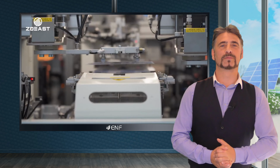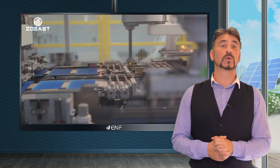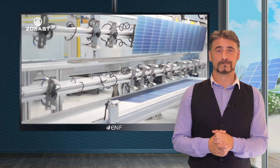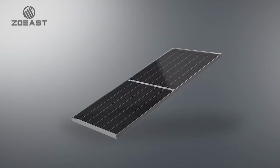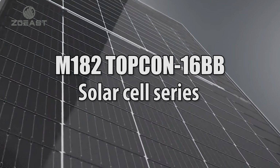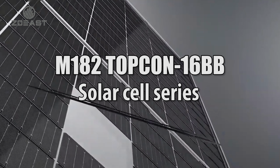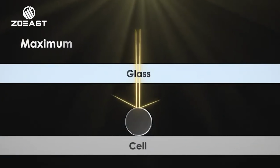The need for high-performance solar modules has led PV manufacturers to explore solar cell design and develop optimal solutions. To meet this demand, Zoeast PV has introduced the M182 Topcon 16BB solar cell series, which incorporates multiple bus bars, an innovative design modification for improving performance.